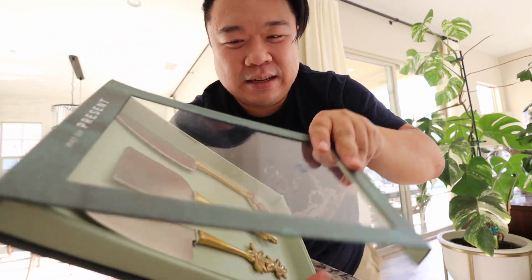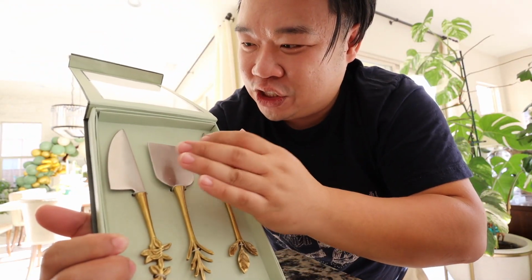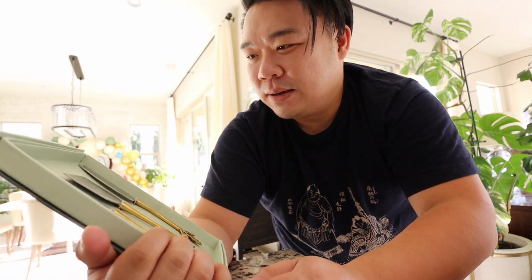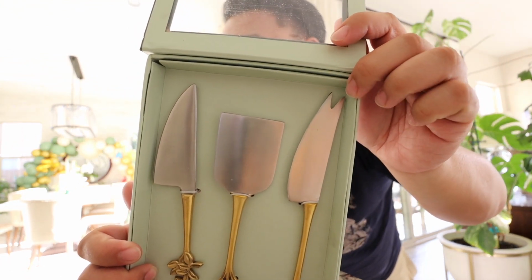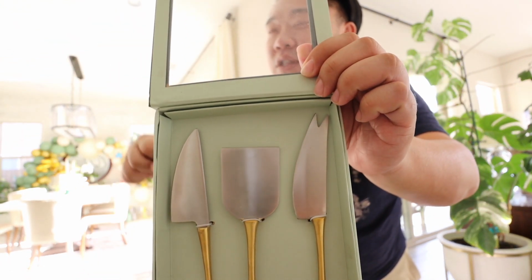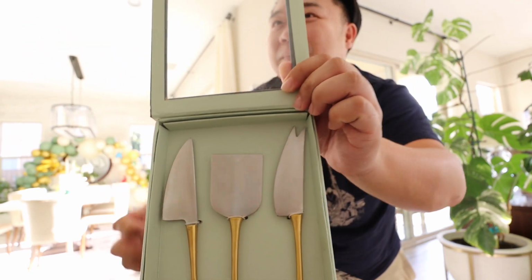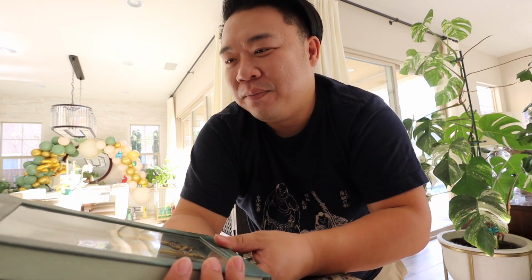Wait, does this open? Oh, it opens. Ooh, it is sharp. I want to touch it. The other one's not as sharp. I feel like I've seen other cheese knives and they're not really sharp, like those little butter knives. But this one has prongs on it. So this is the super sharp one. You pick it up like that, like when you pick up the cheese after you cut it. Dramatic. Yeah, so beautiful. Thanks, Jasmine.